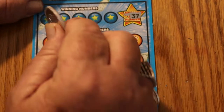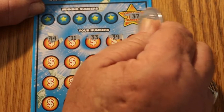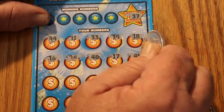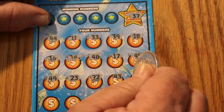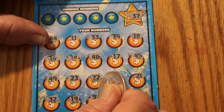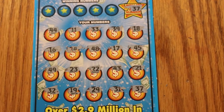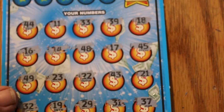Looking for number 37 on the Win It All. 44, 11, 33, 39, 18, 16, 14, 48, 17, 45, 49, 23, 22, 43, 21, number 32, number 19, number 29, number 31, and oh my God, in clutch corner, there it is. Win it bloody all! How about that? 37, 37. Yes, sir.